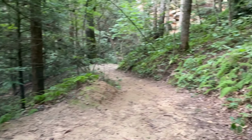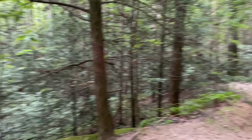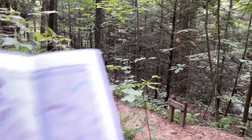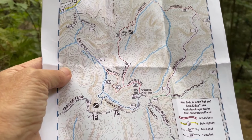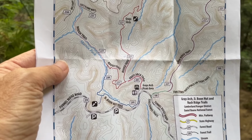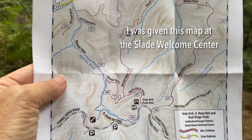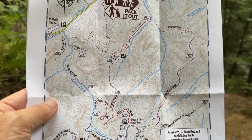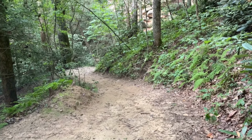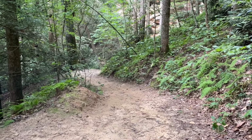Now I'm trying to figure out, do I go that way? There's a lot of stone formations over there. Or that way? This is what the map shows. Came from the picnic area. Made a right. I mean, could this little trail here be to Gray's Arch? I think I'm gonna go just a little ways this direction, fill it out.